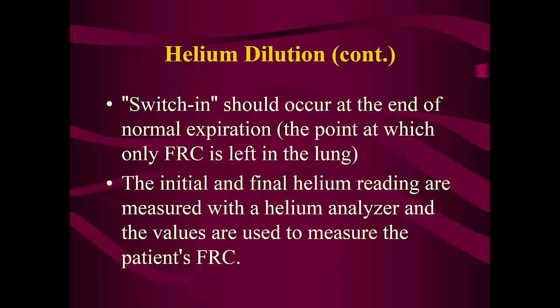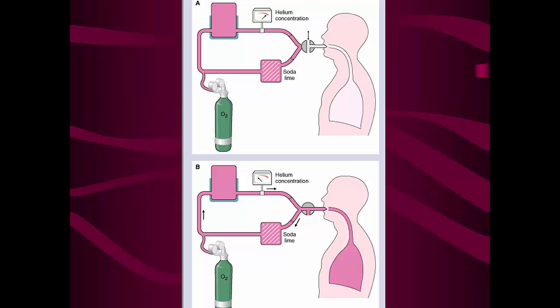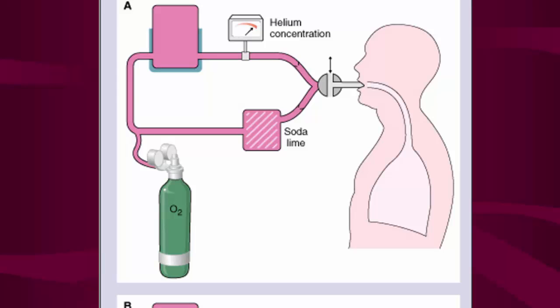The switch in, which is just a pulmonary function term for start the test, should occur at the end of normal expiration, at the point where the FRC is only left in the lung. And so remember, that's what we're trying to measure, is the FRC. So that's where we should begin the test, at the top of the FRC. The initial and final helium readings are measured with the helium analyzer, and the values are used to measure the patient's FRC. So there's a statistical calculation that's done, and they come up with a value for the FRC. And this is kind of what it looks like. So you see the top portion here, A, is where the patient is not breathing the helium yet, noting the switch here.